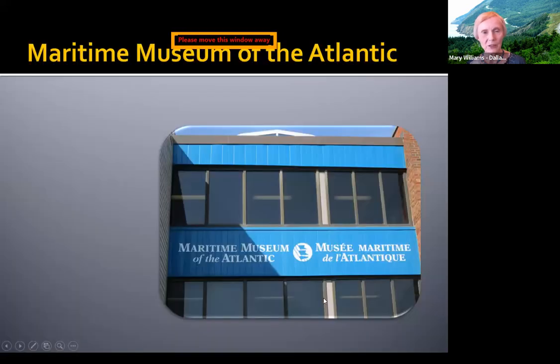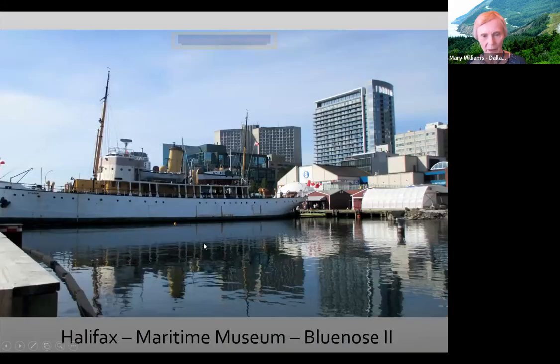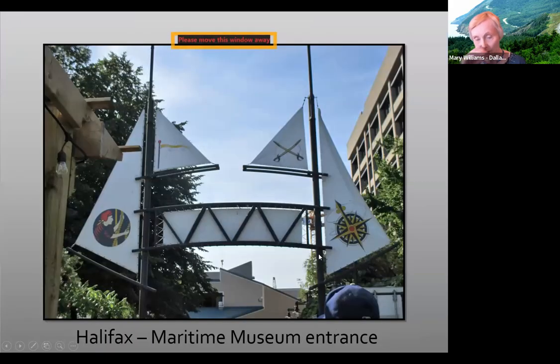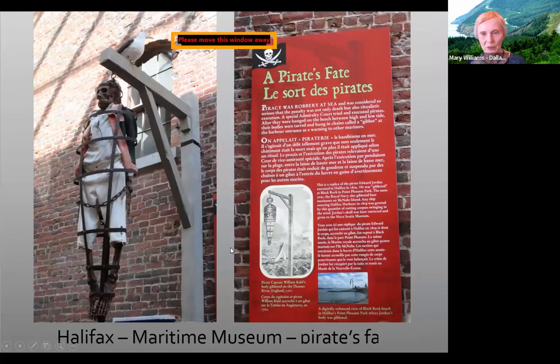The place to visit is the Maritime Museum of the Atlantic. Outside of it is this little IMAX theater, and the Bluenose 2, which is this ship, also a sailing racer, and here's that museum right behind it. So the entrance to the museum looks something like this, with the welcome signs.